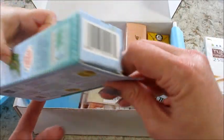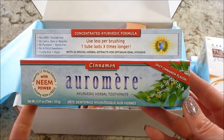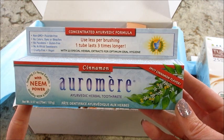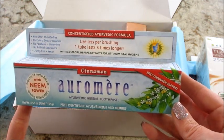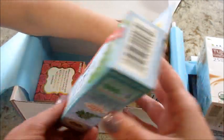Then we have, is that toothpaste? Some herbal toothpaste, and this one is spicy cinnamon flavor. That sounds pretty good. It says use less per brushing. 1 tube lasts 3 times longer. That's cool. And all sorts of stuff up here. No colors, no dyes, no parabens, no artificial sweeteners, cruelty-free, vegan, all sorts of good stuff.